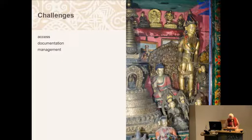If I want to single out some of the challenges, access is one, documentation another, and management a third, that I want to talk about. And in this connection, access is extremely important, because essentially a similar thing happened all across the Himalayan range, but in many other areas as well. As soon as a region is open for tourism, and many of these regions were opened only in the 70s and 1980s, you could go there for the first time without special permission from the government. So people knowledgeable about the quality of art objects may take photos of them.